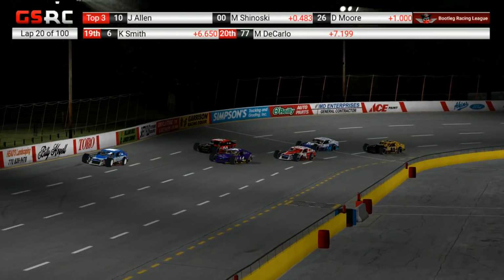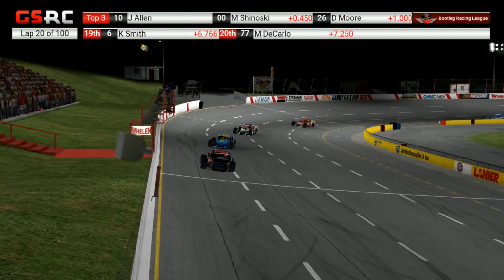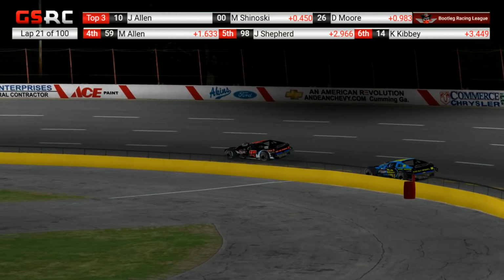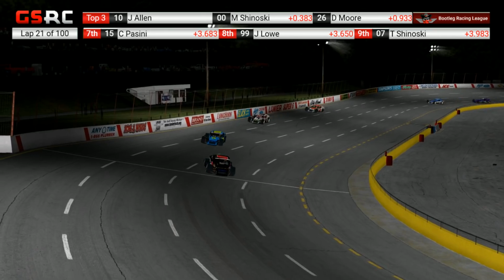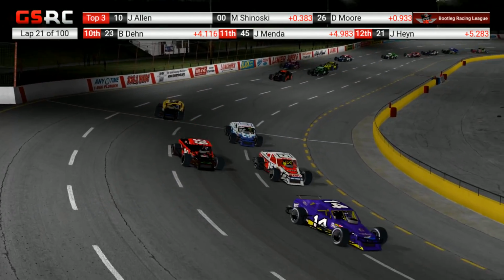Up front, not much has changed. Like I said a moment ago, Justin Allen still in command. Shinosky, patient, I think, right now. Patient in saving those tires to mount a charge. Only just under 0.4 of a second back. So everything looking orderly back here.